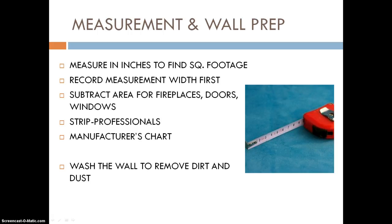So make sure that whenever you're prepping the wall, you wash the wall to remove any dirt and dust. I've heard of people power washing their walls, and then make sure it is dry before you try to apply adhesive or any type of wall covering. That way the adhesive will stick and your wallpaper will last longer.